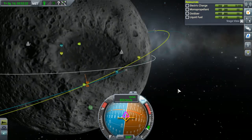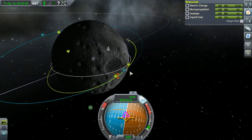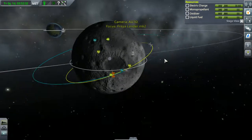Oh, 0.4 kilometers. All right. The difference in the angles is gonna mean it's gonna take a lot of fuel for us to sort of, you know, lock onto their heading. But I think we can do it. I think this will work. All right. Quick save.